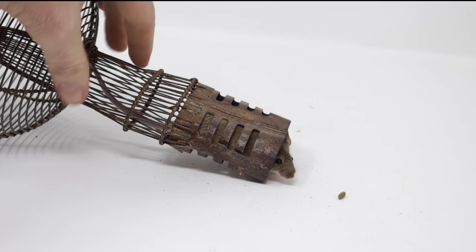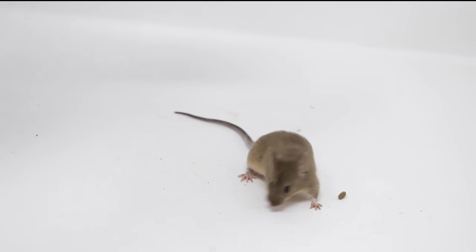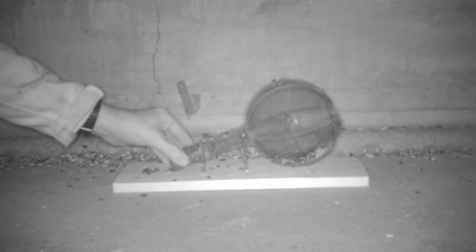Well, clearly our pet mice are much too big to fit inside, but perhaps we might be able to catch a wild mouse in the barn. Let's go set up the motion cameras and see what happens.